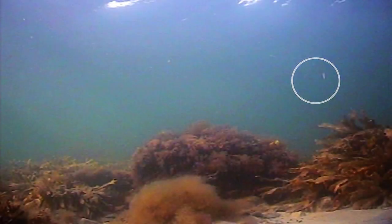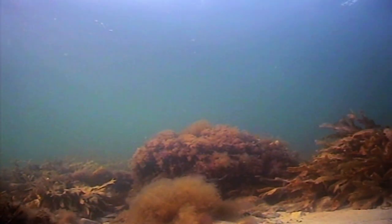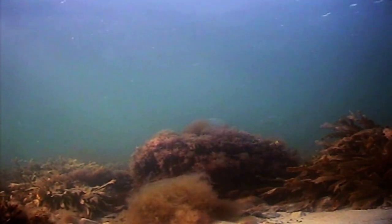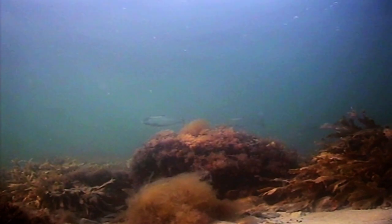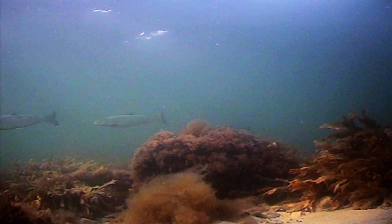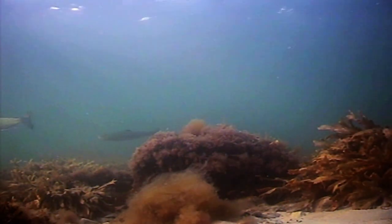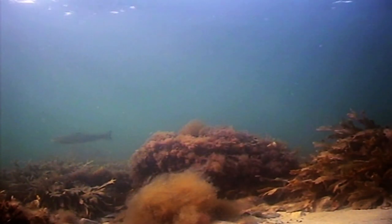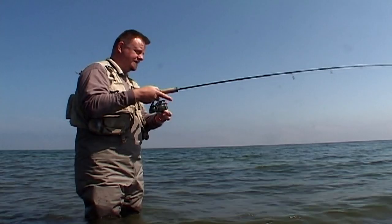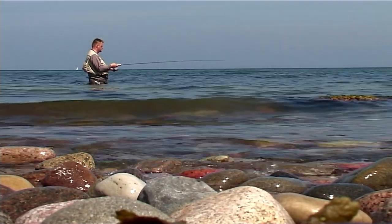Let's watch that again. First the lure. And then the curious sea trout. They are several meters behind the lure, and they're running deep. Sometimes they're right behind the lure, and sometimes right below the surface. These sea trout were running deep, and Thomas didn't notice them at all.